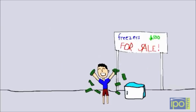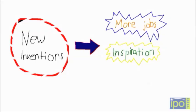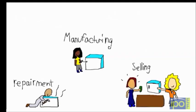Without doing anything else, Oliver went and put a patent on his freezer. He sold them and made millions, much more than his Uncle Mo. Oliver learned that new inventions create more jobs and inspiration, such as repairment, manufacturing, and selling.